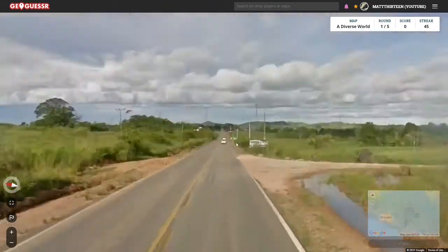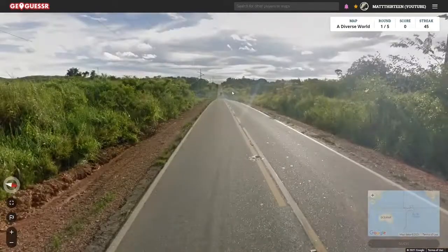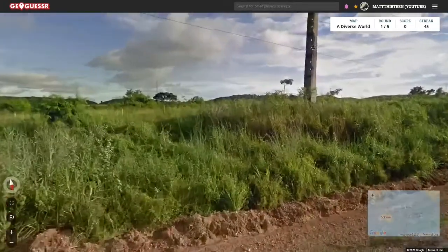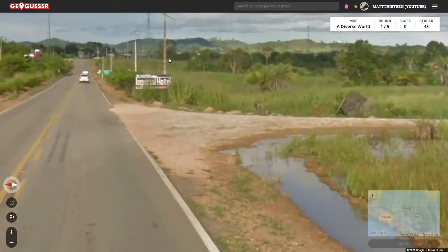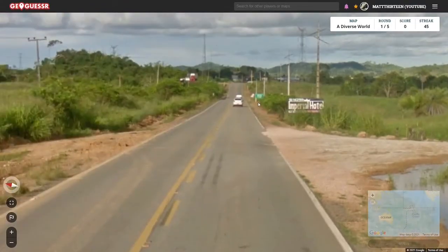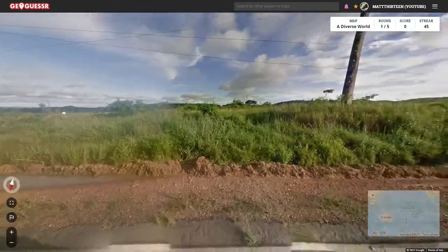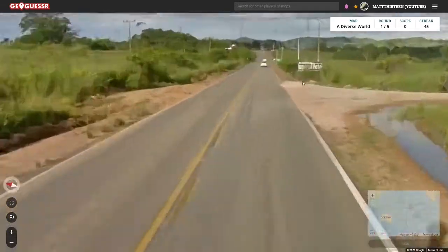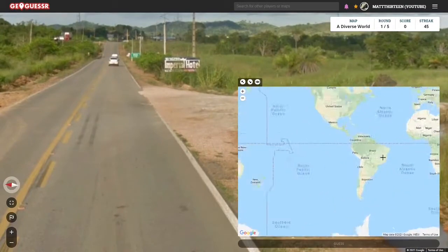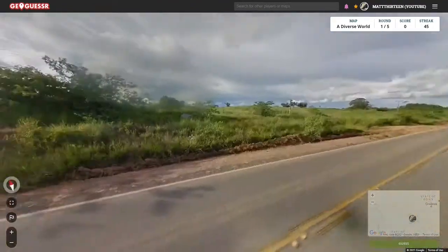Here we have a quite tropical look, and the holes in the poles and the yellow lines down the centre of the road. This green sign in the distance was catching me out as it made me think Bolivia, but all the other evidence was pointing me towards Brazil. So I click there, and this pole is very typically Brazilian too. It was in Pará.